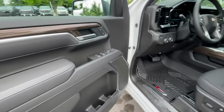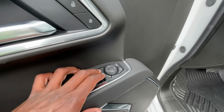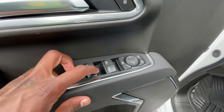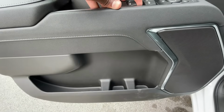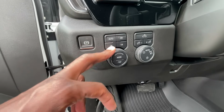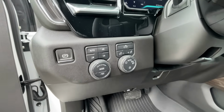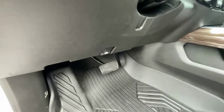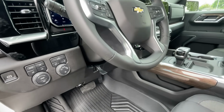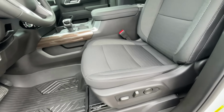Passive keyless entry on the front. Power door lock controls are here. We have our power mirror controls, rear window lock, one touch up and down for the driver's side window, express down on the other 3 doors, and then bottle holders in the door panel. Electronic parking brake, drive modes, full 4-wheel drive with the Z71 package, and then we have our headlamp controls there. Hood release, manual tilt, as well as telescoping steering wheel. And then here's our power driver's seat with 2-way power lumbar support.